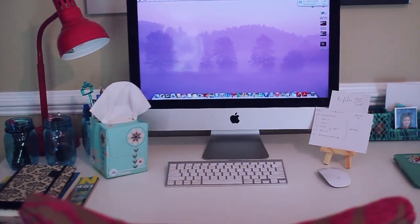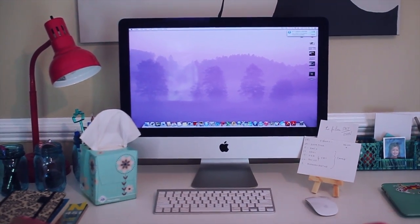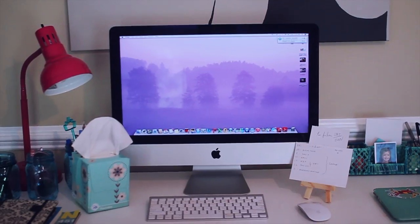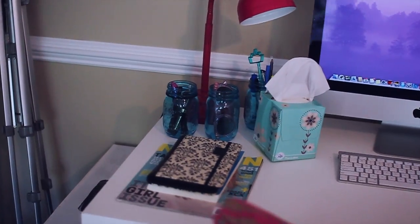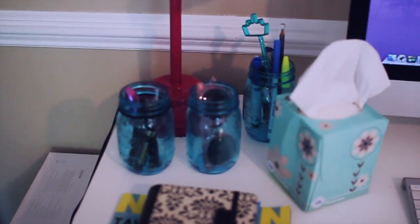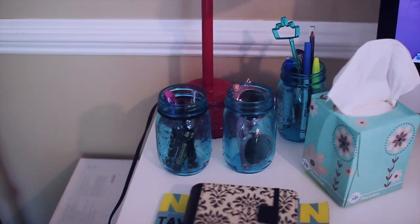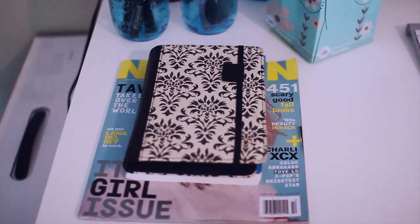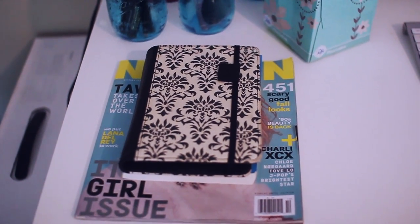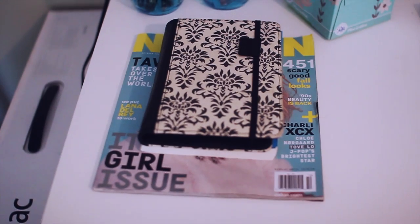I have my iMac, and I believe this is the smallest iMac. I'm not quite positive. I've had it for a couple of years now. Then we have a tissue box. Like I said, I have a lot of tissue boxes. I have 3 different mason jars full of pens and sunglasses apparently, and just random little things. Then I have my Kindle, or is it a Nook? It's a Nook. I get them confused. So I have my Nook, and then a book under that and my nylon magazine.